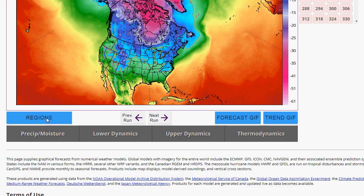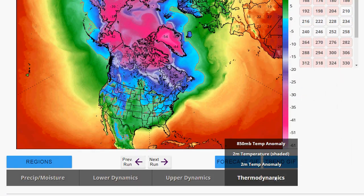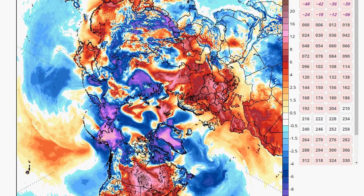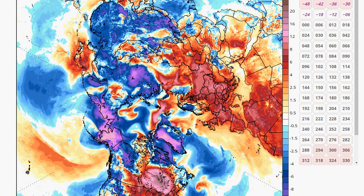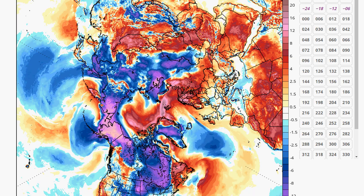So let's go back to the regional view. Actually, let me go back to that for a minute, because this does have anomaly on here, and I just want to see. As cold as it looks, we'll see if there are any big temperature anomalies here. Yeah, there's some colder than normal over Alaska and Greenland. The cold air is just confined to these small areas. So Greenland, Alaska, looks like Siberia, and that's it. The rest of us are dealing with above normal conditions.